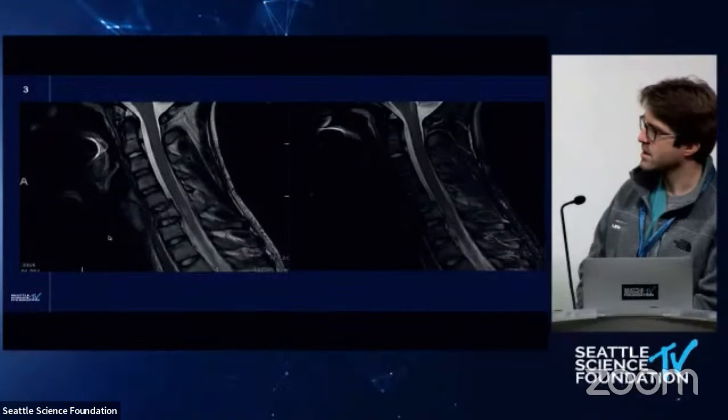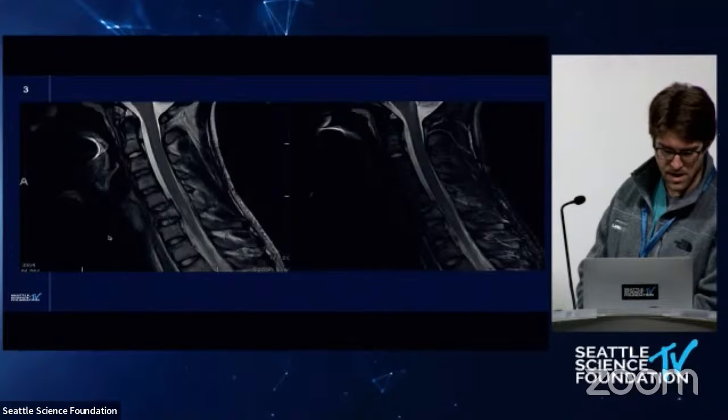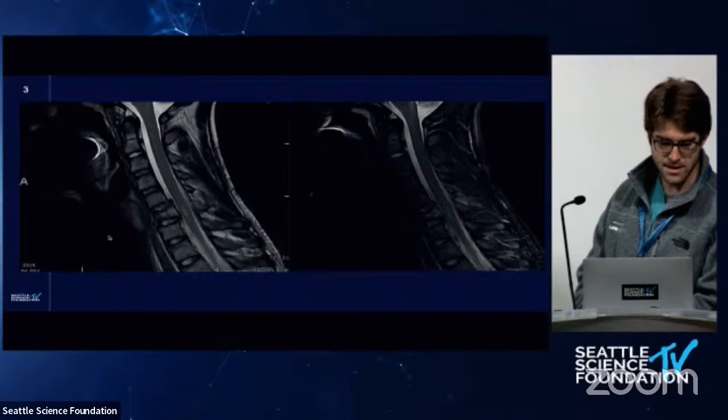We actually have his original MRIs in our system. I think on CT, this is actually a little bit more impressive in terms of the compression of C6. But hopefully on the other screens, we can see the cord signal change behind C6 there. Again, this was a 17-year-old male at the time of the injury, otherwise very healthy.